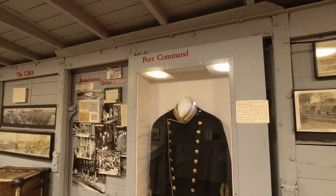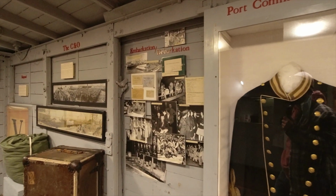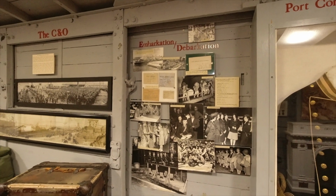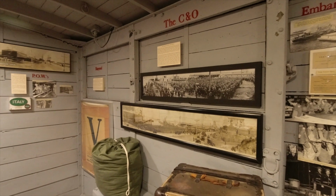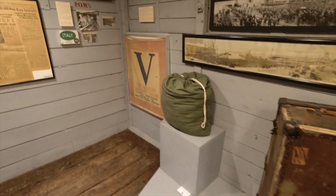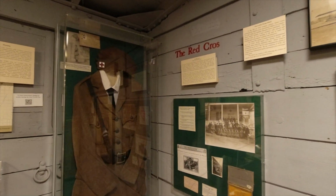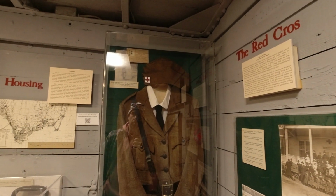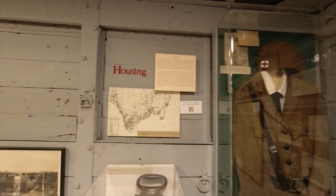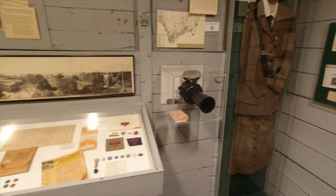Full dress uniform, John T. Knight. He was a quartermaster. And yeah, obviously this is where we shipped off a lot of soldiers over to Europe during the First World War. Red Cross, Red Cross uniform, Lieutenant Elton Weber. Okay, housing down here. That's a siren, a raid siren.